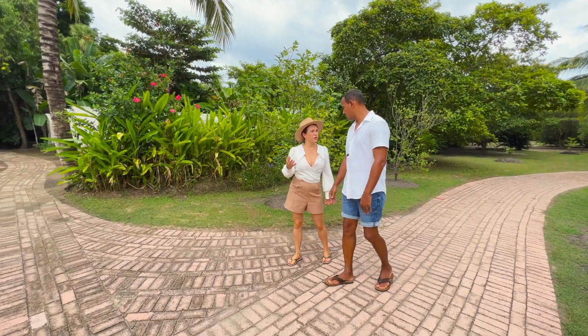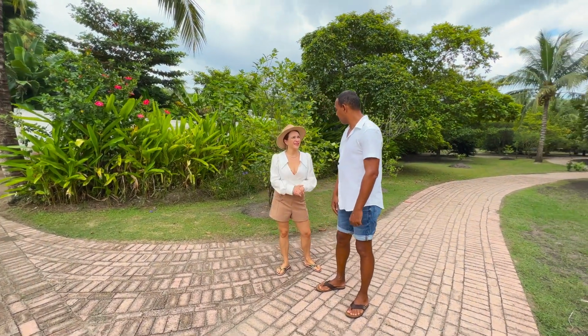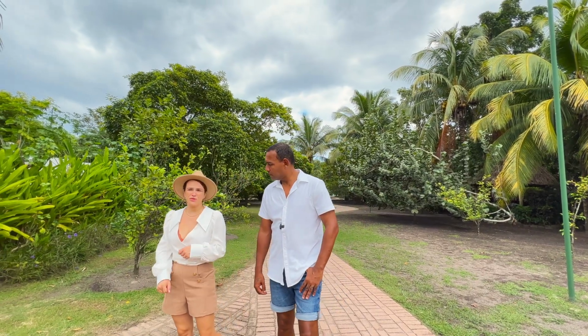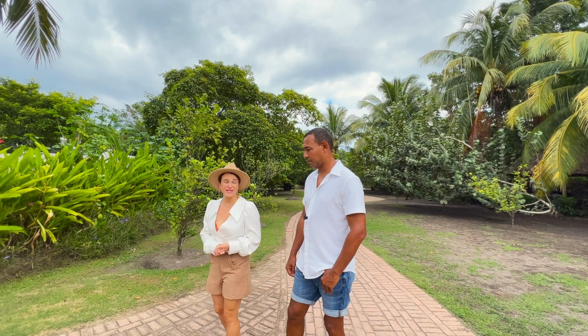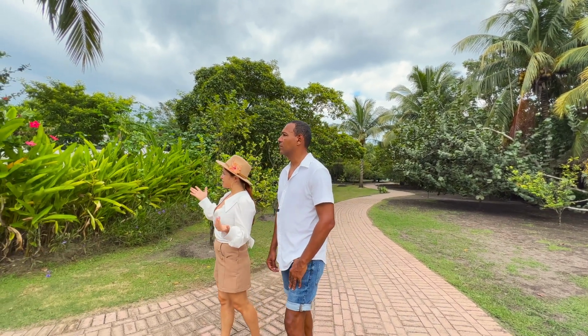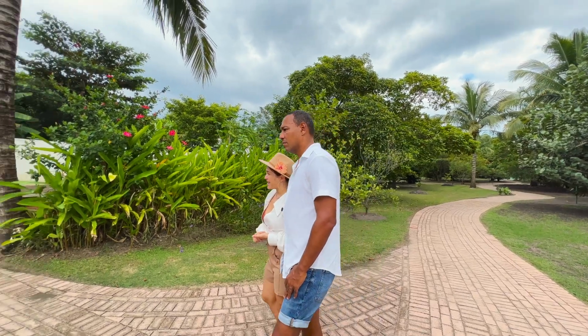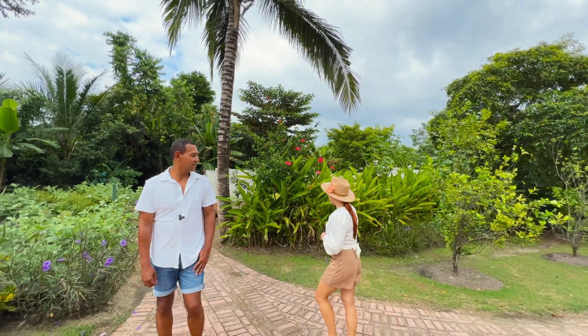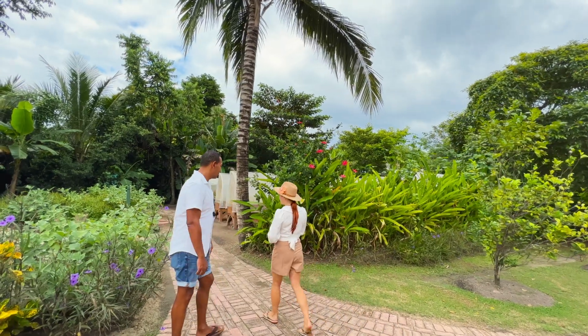And actually they support 4 different villages and the kids of the staff as well. But they do require the GPA to be 75% or higher. So here is their certified organic garden. Let's see if anybody is in there to give us a tour.